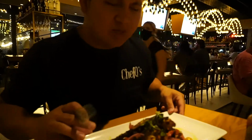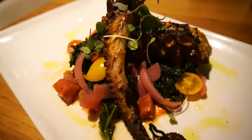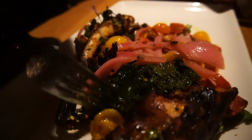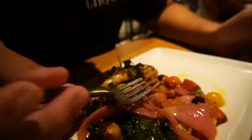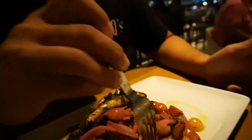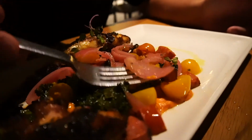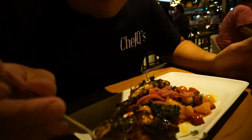Okay, on to the second course. We got the grilled Spanish octopus. Okay, let's check out what we got here. We got the octopus tentacles. We got the kale. Some tomato. Then we got the crispy chickpeas, let me try this. It's deep fried chickpeas. And we got these red onions, but they look like they're pickled. They're pickled. Pickled red onions. And we got little chunks of, I think this is, try it. If you don't know what it is, try it, then you figure it out.